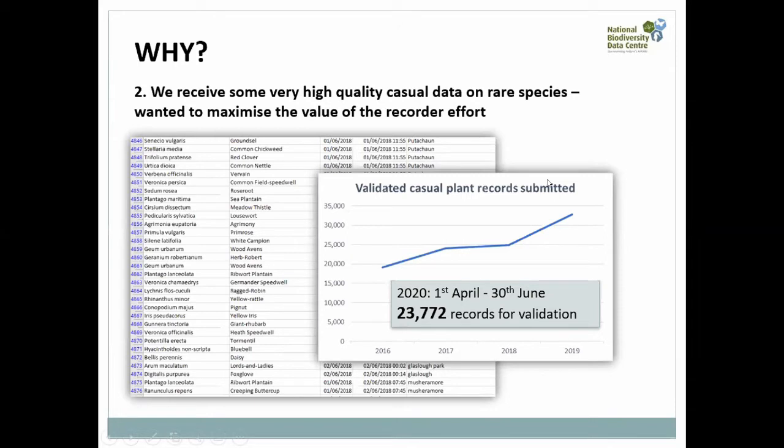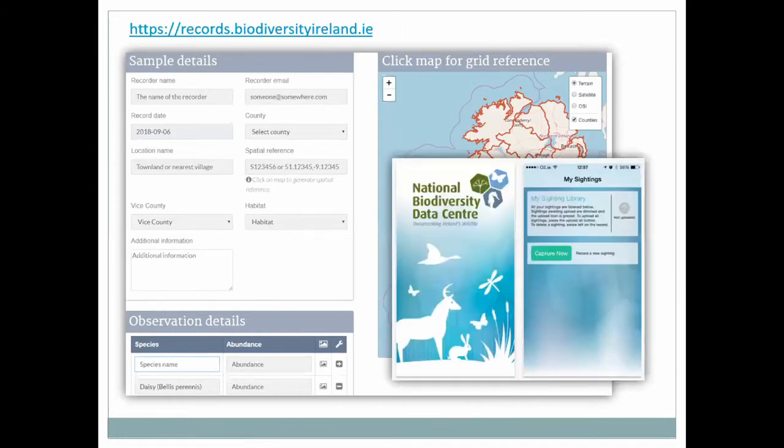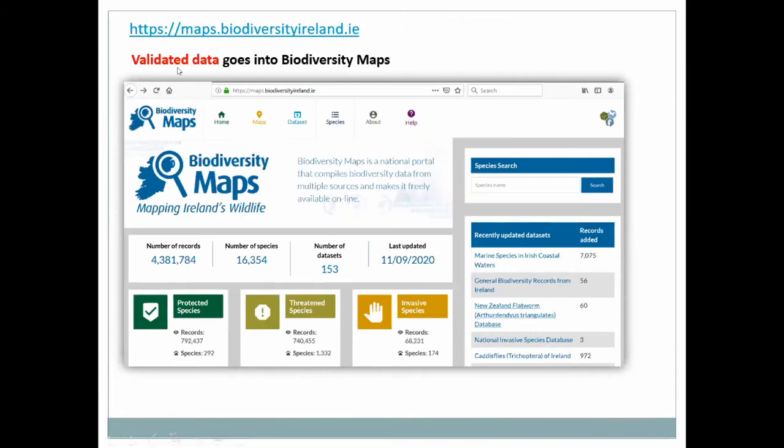And what we wanted to do was to be able to support those recorders a wee bit better, and also to create more of a link, to be honest, with the BSBI. So we're very grateful to the National Parks and Wildlife Service who provided us with a small bit of extra funding to help us employ Paul Green, who has been helping with this vascular plant casual record validation since 2019. And I'm sure Paul was thrilled to get the 23,000 extra records to validate in the last batch. So those casual records come in either through our online recording form on the website or through the recording app that we have. They're then validated, and it's only the validated data that goes into our databases, which are available through biodiversity maps.